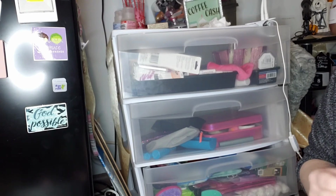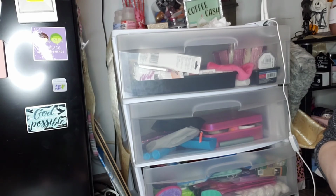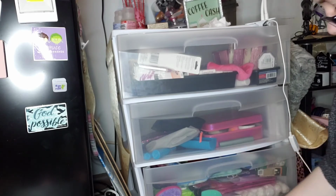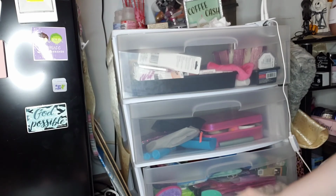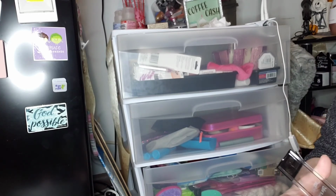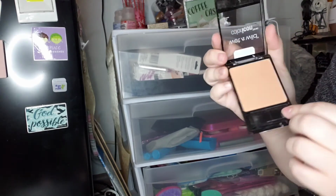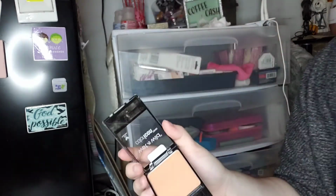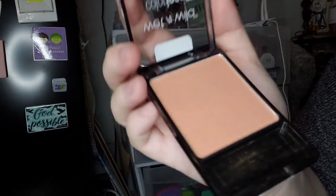Okay, so hold on a second. So this is the Apricot by Wet n Wild. And it's not a Dollar Tree brand. Wet n Wild's name brand. That's what it looks like. It comes with this little brush down here as well. Sorry, it fell out. So that's what it looks like. Very pretty, you guys. Look how pretty that color is.